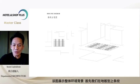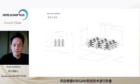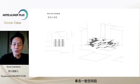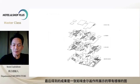Here is the diagram showing the context. We first cut stripes onto the ground, and start to fold up with the kirigami technique. Took out some of the planes. And the outcome is a maze of walking steps, like what we were inspired by in M.C. Escher prints.